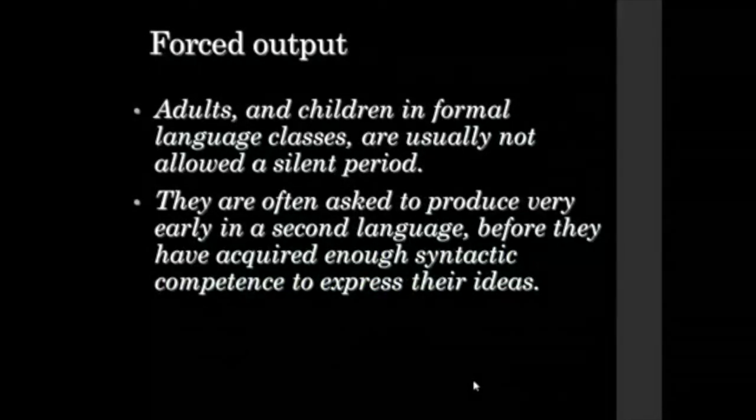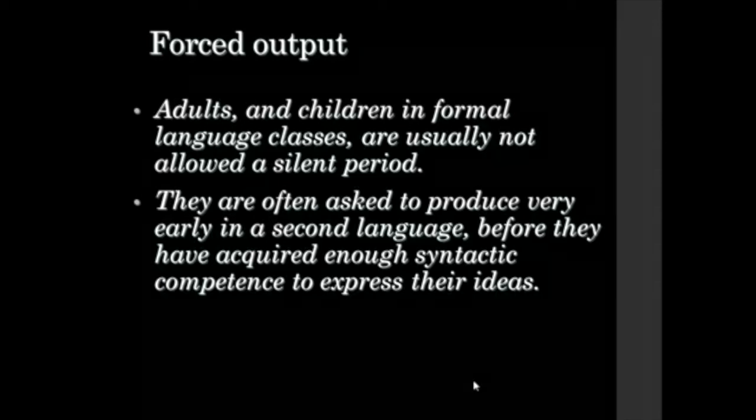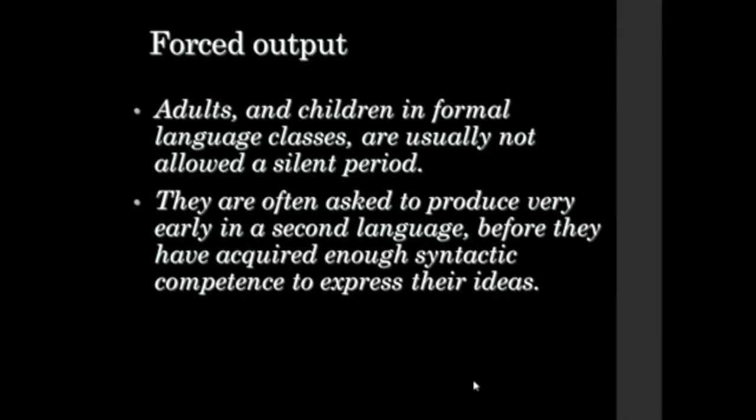A lot of our classrooms, unfortunately, force output. Adults and children in formal classes are not allowed to have a silent period, and they're asked to produce very, very early on. Years ago, I was teaching 6th grade, and I was teaching all the things like bonjour, ça va, comment ça va, those kinds of things, through practicing and talking to neighbors and so forth. And I wrote a dialogue between SpongeBob and Patrick, and it just had hello, how are you, and had some things in it.